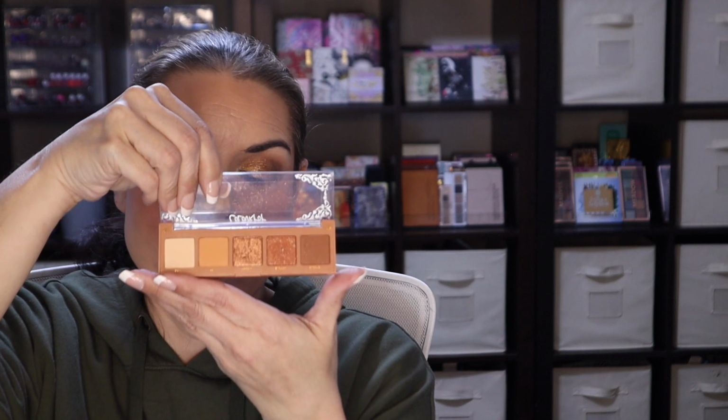Let's see, this is Crush. This is a really pretty warm neutral palette. I think I will hang on to that one. And then this one is Lyric. This is a nice neutral warm palette. I do like that one, so I'm going to hang on to that one. And then last but not least, I have Cherish, which is more of a burgundy red, which we've established I don't wear a lot of red, so I'm going to let that one go. Alright, let me move those over. Actually, I'll pause it because I need to grab another bin and I'll be right back.